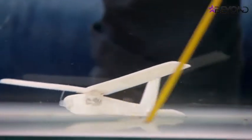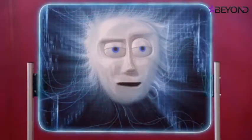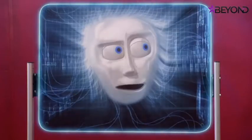Huh. That looks really cool. It's certainly flying like a plane would. But it's actually lifting up and not down like a submarine should. Hey, you just said the operative word, Robert.